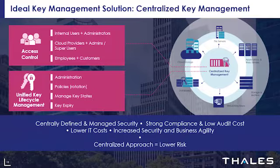So what is an ideal key management solution? An ideal key management solution would be one which has a centralized key management. Your data might continue to reside in the cloud, file servers, applications, storage, etc. But the essence is that all these should be managed through a centralized key management solution. So the idea is to decrease the silos, which we had discussed in the earlier slides, which has come up as one of the major challenges.